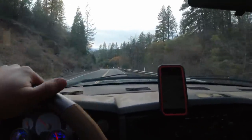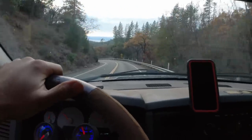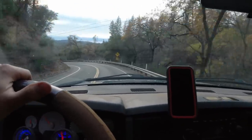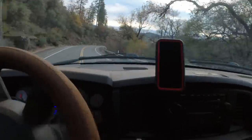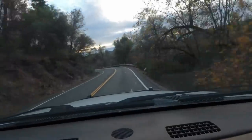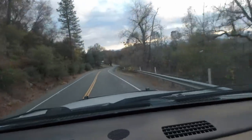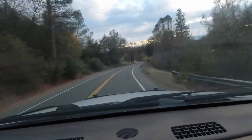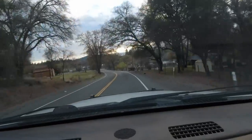I really need to put the 3500 to the test with one of these hitches on there, see how it behaves. Need to downshift. I'm in fifth gear. Yeah. Definitely a lot more comfortable without a machine on there. This hitch is nice for that.